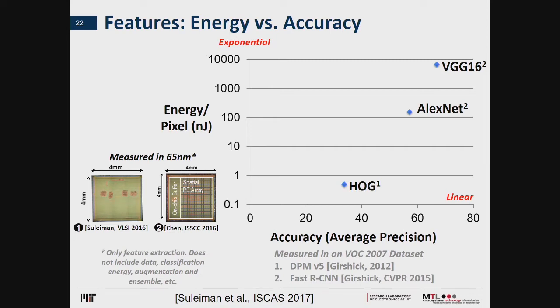But it also still consumes orders of magnitude higher energy. Just imagine if somebody told you, "I can make the computer vision on your phone 2x more efficient, but the battery life would die 300 times faster." Probably nobody would be interested in that. So it's really important to balance these two.